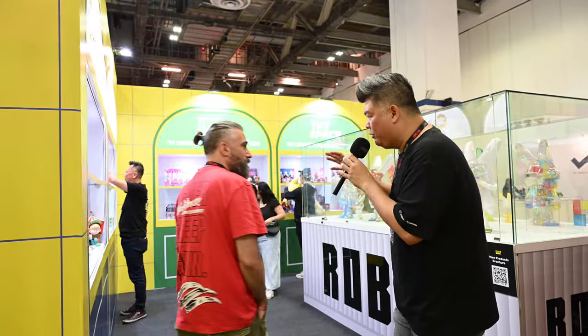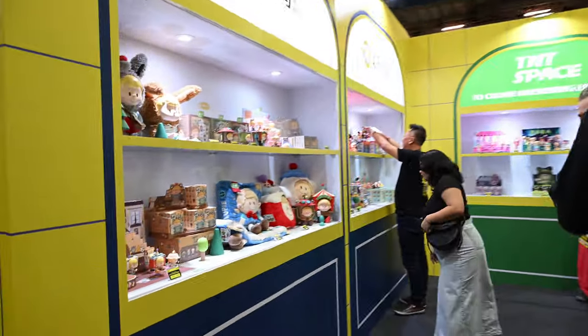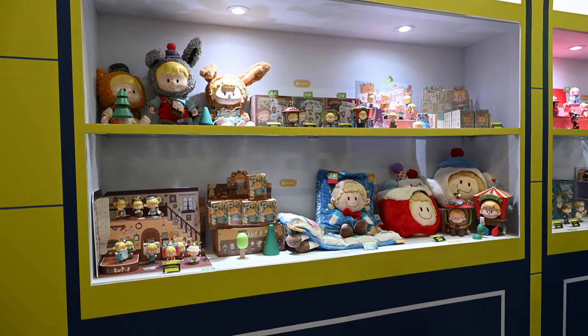So I think what we're trying to do is use our sales infrastructure to help them bridge between their domestic market and the international community. We're trying to do it in small waves. We have handpicked and curated specific IPs that we believe could work in the markets that we are strong in, and we're going to help them push it through our sales channels.